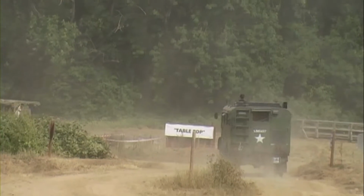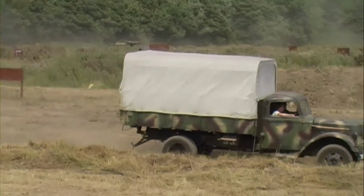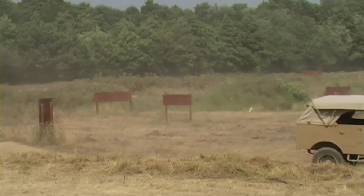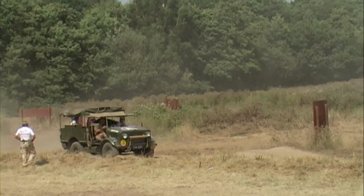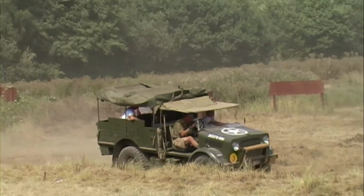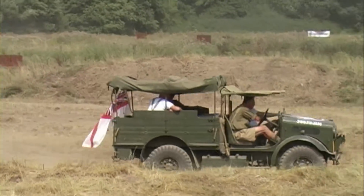Alright, let's have a look at the GMCs. They did open and closed cab, there's a closed cab behind it. And was used as a cargo carrier to carry the weaponry required to service the tanks. Very nice to see that. And they've got a very, very distinctive exhaust note. You can always tell a Jimmy when it's coming towards you. They sound completely different from anything else.